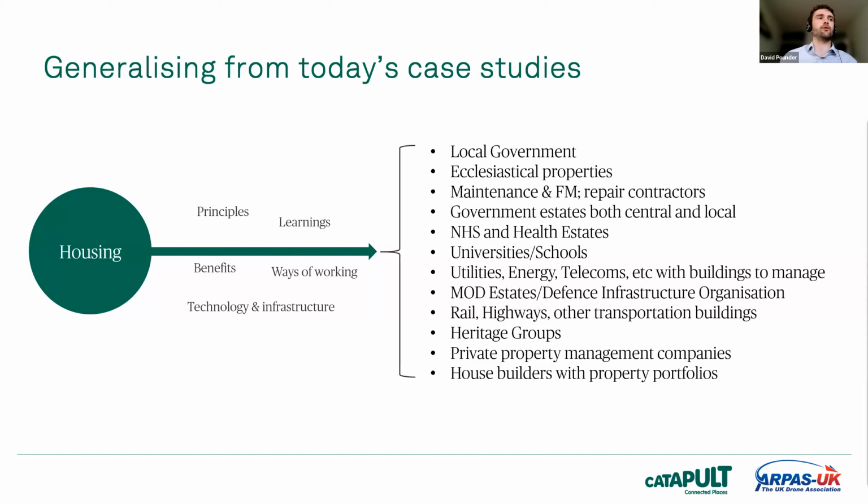So even though we're going to be talking about examples in the housing sector, the principles, the technologies and the ways of working can really be transferred to all of these and more that you can see on the right here. So, take what we're talking about today and see how it applies to the sectors that you're working in, and maybe that's a good discussion point later as well.